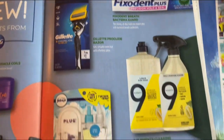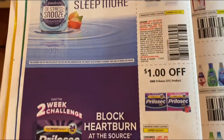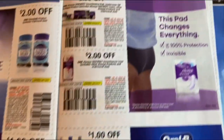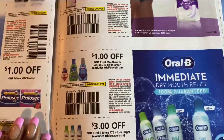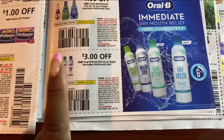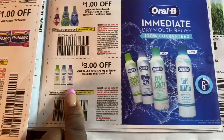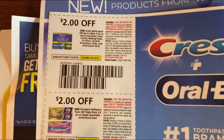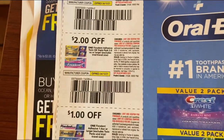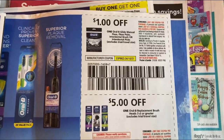Nothing much going on these pages. I'm just breezing through because I already did the preview in the 321 video. This is going to be a good deal for CVS. Yes, and I can't wait. I'm doing this, and it's an Ibotta rebate. So I'm just breezing through.